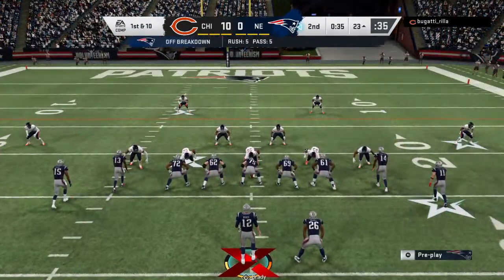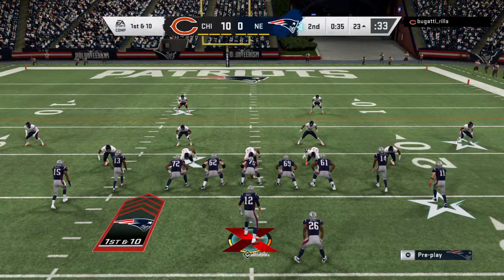I've got to make sure that I don't take Tom Brady's greatness for granted, that we make it routine.